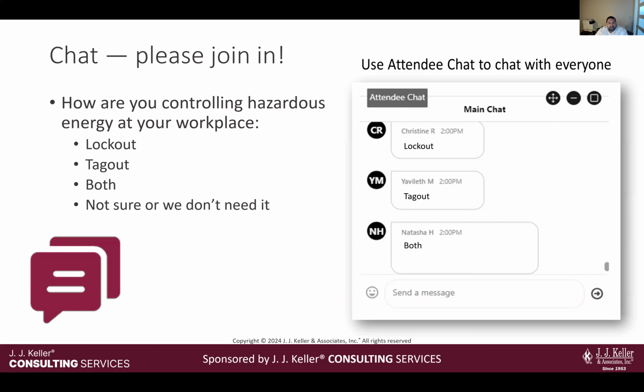Looks like a lot of folks are doing both, maybe just lockout. Very few are doing just the tagout. But it looks like a lot of our audience is doing both. Well, good. Let's jump into the next section here, which is that lockout tagout section.